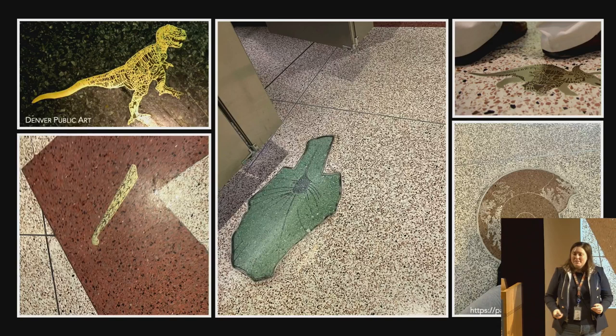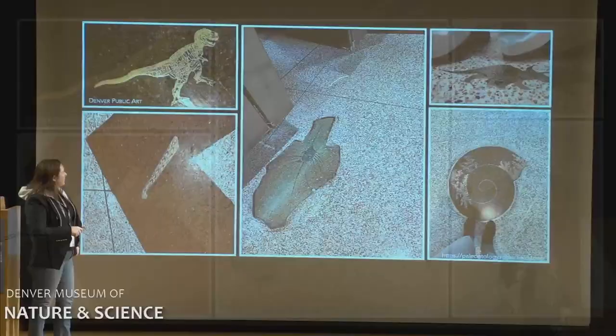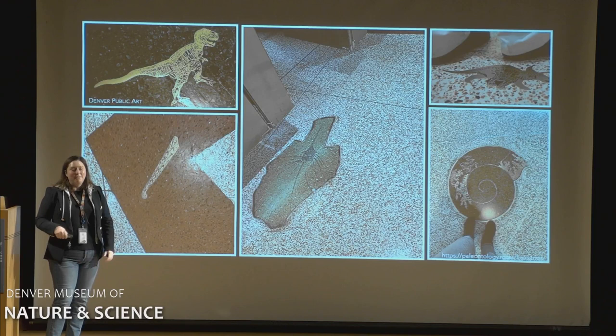And so you can see some cool little dinosaurs, ammonites, and then this one, I would have gotten a better photo, but I was in the women's bathroom and it felt awkward. Snapping photos.